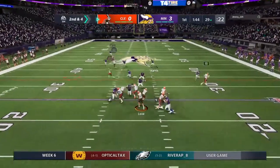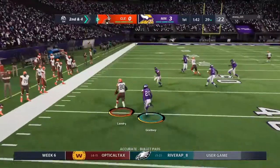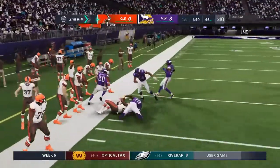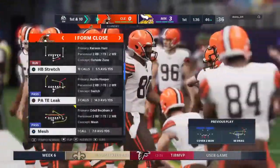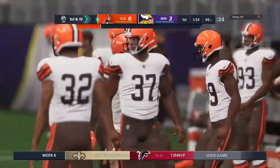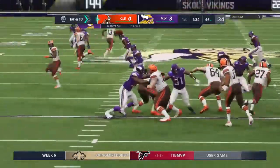To pass. Here's Jordan Love, looking left side. That's caught by Landry, and he slips up past the 45 before being tackled. The catch and run, good for 18 and a 1st down. They've got good playmakers on the offensive side of the ball.